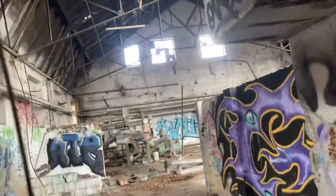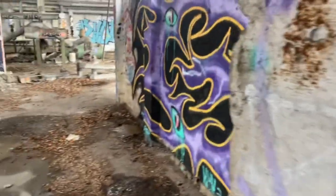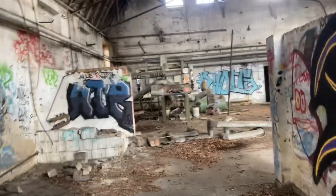Although the site of the factory was recently bought, its future remains uncertain, with little of it still standing.